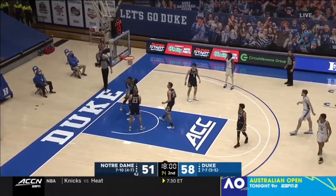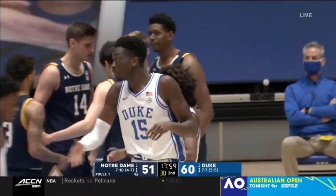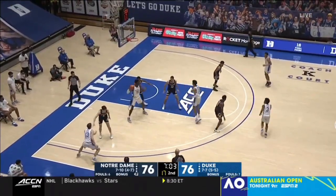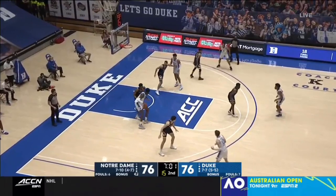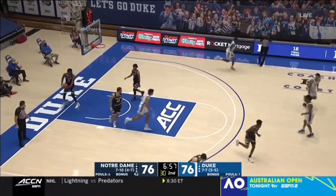Mark Williams against Juwan Durham, and Mark Williams draws the end one. Shots. They've had to work a little bit more. Notre Dame's movement has gotten good looks. Mark Williams inside, scores over Durham.